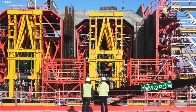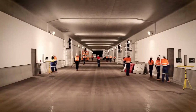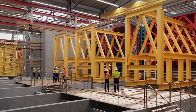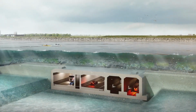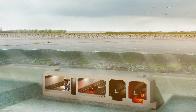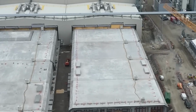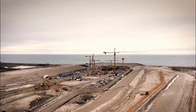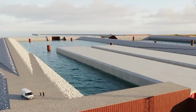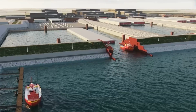And this is where precision becomes everything. Official project material says ballast is added and adjusted, so each element can be immersed with an accuracy of a few millimeters. Think about that for a second. These are concrete giants, more than 200 meters long, being lowered into the seabed environment with tolerances closer to watchmaking than ordinary construction. One mistake at this stage does not just slow the project down. It risks the seal, the connection, and the structural rhythm of everything that follows.